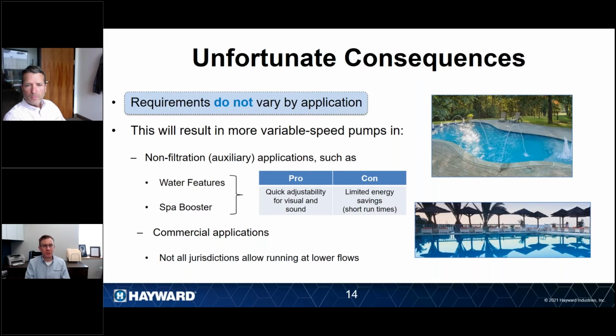So what that may mean is that you're going to end up with a variable speed pump on a water feature or a spa booster pump. You may end up having to run it on high speed most of the time to give you the flow, and you're not going to be saving a lot of energy. So that's another benefit of our XE series pumps because it is at a lower price point. But the reality is that those single speed pumps, for larger flow, just won't be available.